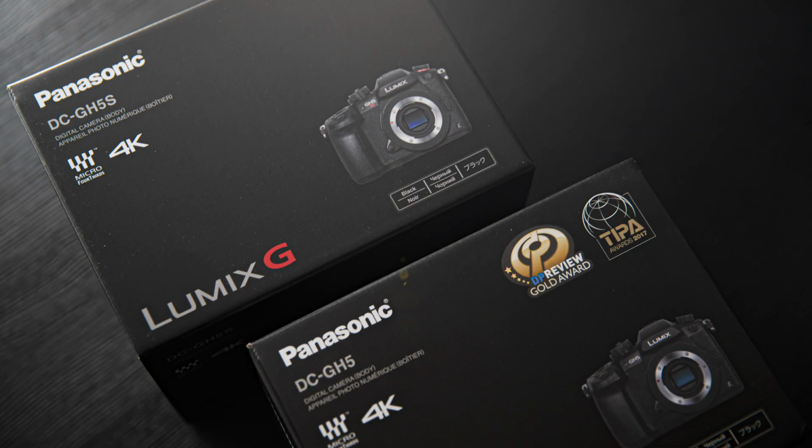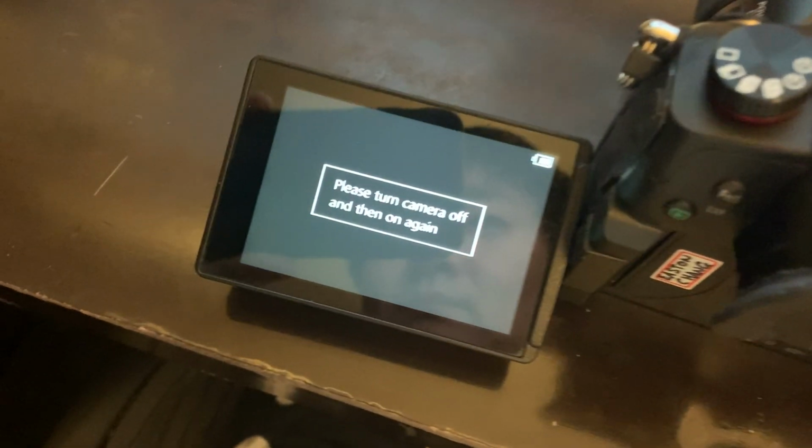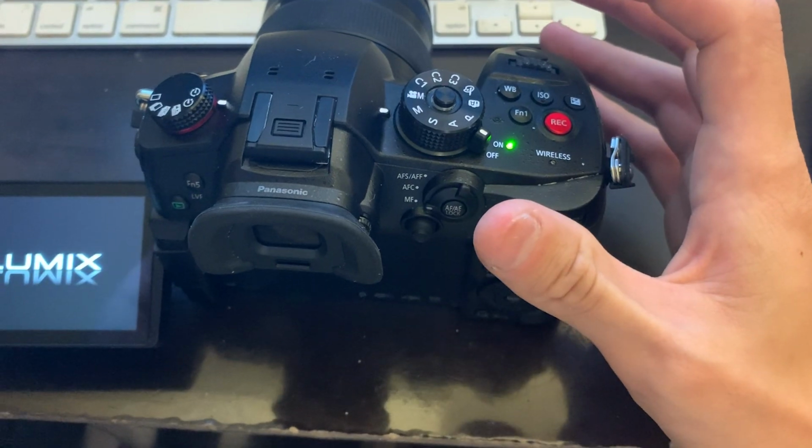So background story, this is actually my second GH5. I originally had my first GH5, then I bought a GH5S. When I had the GH5S to complement the GH5, I figured I didn't really need two GH5s anymore. So I sold the GH5, and mind you, the resale on these are really good. I had no problem selling it whatsoever. But shortly after I sold my GH5, I ended up killing my GH5S, which is a story for another day. So I ended up being in the situation where I had no GH5s at all.